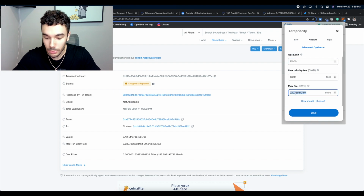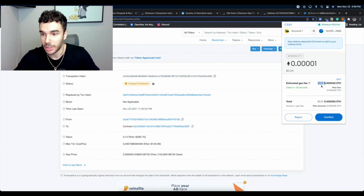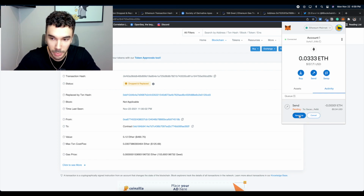So I'm going to do something really dumb. Never ever do this. This is just so you guys can understand. I'm going to set the gas fee really low so that my transaction is only 17 cents, and then I'm going to confirm it. So once I confirm it, this is going to be for any transaction you make, whether you buy secondary or you're minting directly from the project's website. You're going to want to click confirm, and once you click confirm, you'll notice that there's a speed up button.